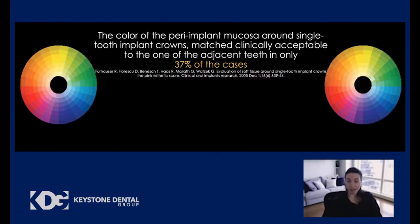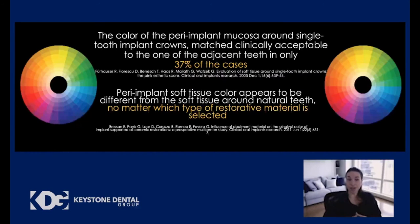In the majority of cases, there is not going to be a real matching of color between the peri-implant mucosa and the adjacent gingiva. Actually, the literature has reported that in only 37% of the cases there is a real perfect match between the two of them. So it's really a very small number of cases. Some even report that no matter what type of restorative material we put in there, there is not going to be a perfect match between the peri-implant mucosa and the attached gingiva. So it's something for us to be concerned about.